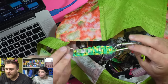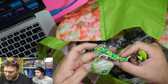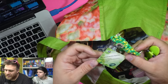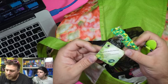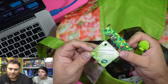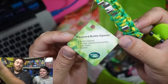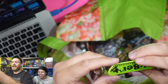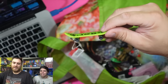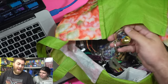One of those, what do you call the... They're like survival things? Is that what it is? Paracord, bottle opener, rope. 30 feet rope for emergency keychain. Stylish. The bottom bullet says stylish. Consider it sold. Okay, the first of several skateboards in here. This is definitely the kind of thing I want to put on the keychain wall. I think that's great. I can't wait to open this toy booth and have a keychain wall.